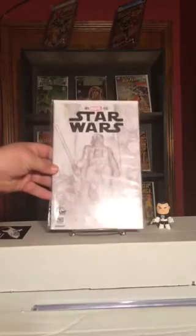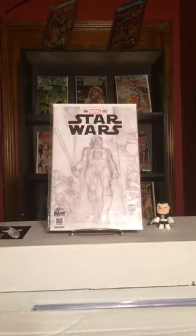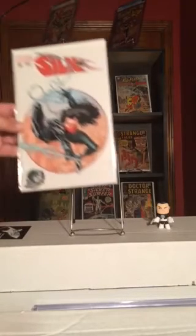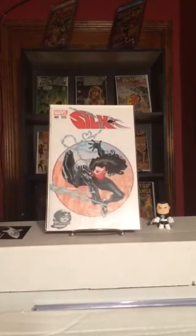Last weekend, riding around with my friend, we stopped at Books A Million. They still had the Star Wars sketch variant for number 1, so I picked it up. It's like $7 or $8. I did find this on eBay for cheap. Silk number 2. It's the Phantom variant, the Spidey 300 homage. Really like the all-white background, so I picked it up.